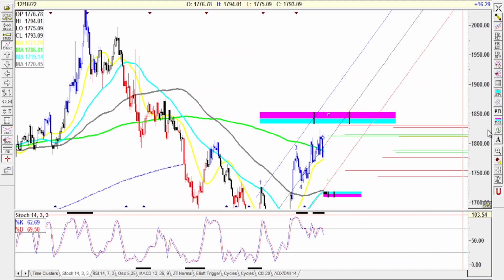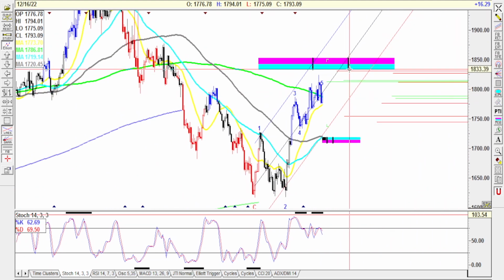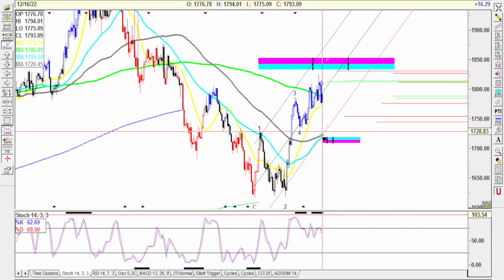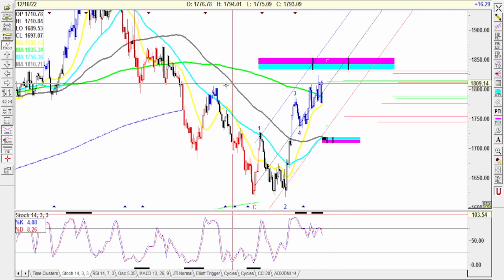For levels for next week, if it pushes higher, anywhere between 1834 and 1851, there's a timing point coming here on January the 17th. And if it pulls back, the linear regression channel, we're going to find support here and the 50. And there's a timing point between 12/22 and the 29th. So that's on the daily.